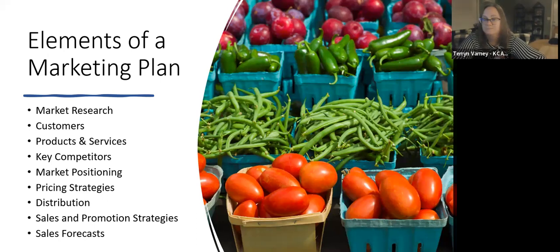It also can look at what your pricing strategies should be. We always want to make sure that you are not underselling yourself, that you get paid for your tomatoes or whatever you are selling. But it has to be realistic. I can't go to the farmer's market and say, I'm going to sell my tomatoes for $1 million. That's unrealistic. Nobody's going to buy them, right? So we look at all of those things. The marketing plan does tend to be the thickest section, because that is where we do a lot of this research, as you can see.